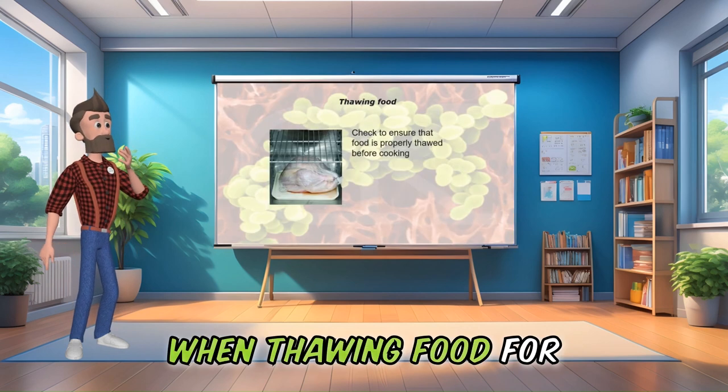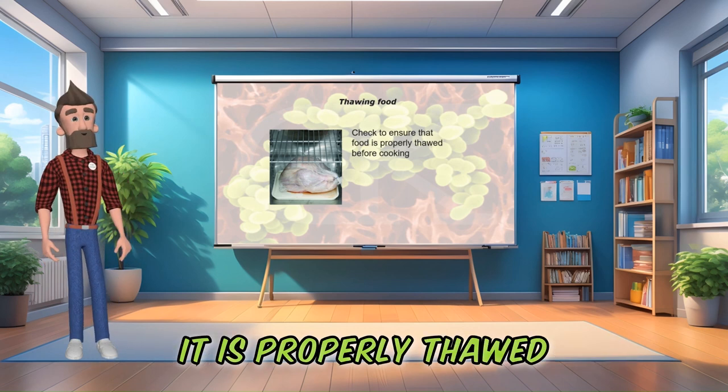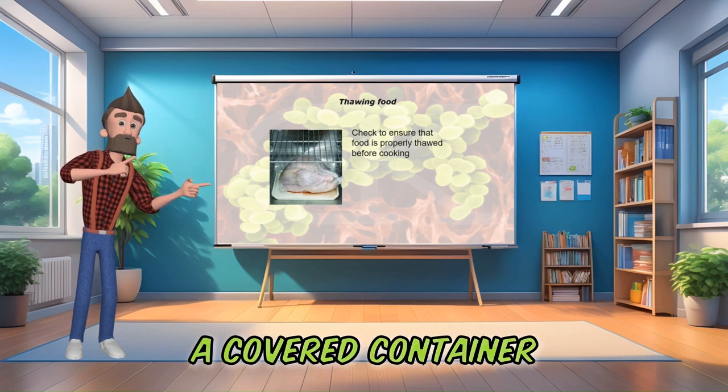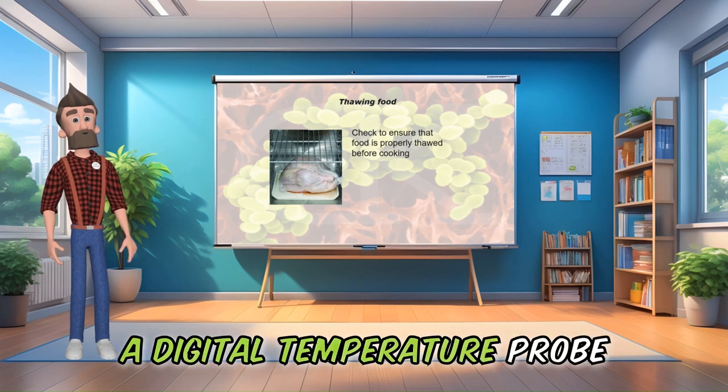When thawing food, for example poultry, always ensure it is properly thawed before cooking. The best way to thaw food is in the bottom of a fridge, in a covered container. Check that the food is thawed by using a digital temperature probe.